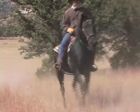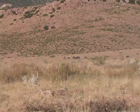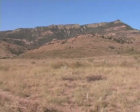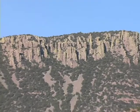Welcome to Price Canyon Ranch. Hi, my name is John Guldeman. Welcome to Price Canyon Ranch. We're a working cattle ranch located in the southeast corner of Arizona in the Chiricahua Mountains. Because we are a working cattle ranch, our rides center around checking cattle, checking waters, riding boundaries. We also ride just for the pleasure of the great outdoors and the beautiful scenery you'll see here.